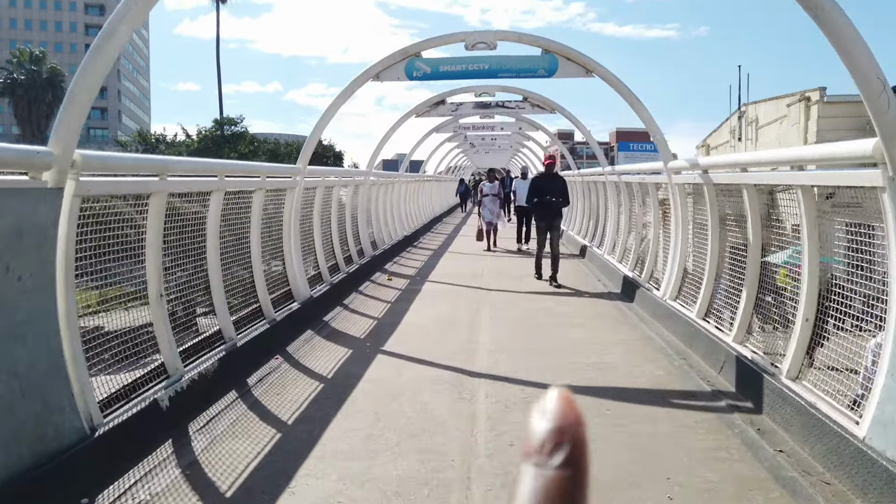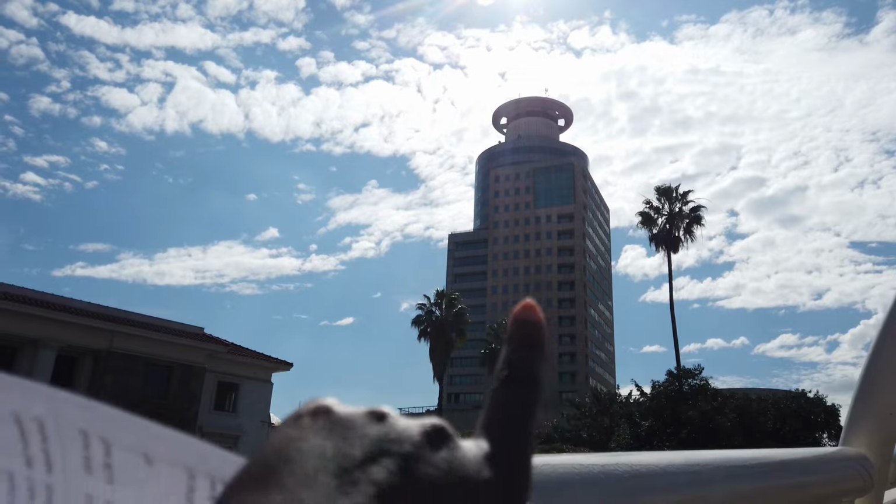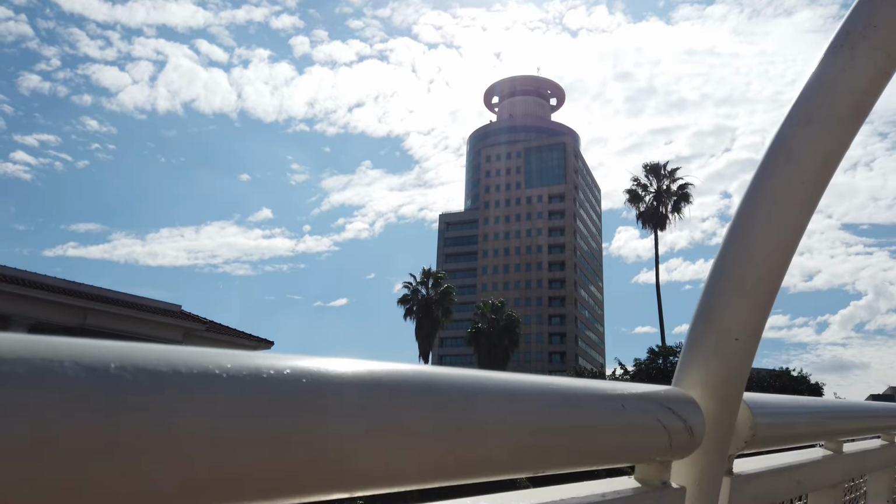This is the famous footbridge that goes all the way into Joina City. That's Joina City. At some point, it was the tallest building in Zimbabwe. From up here, you're able to see the city. I'll show you guys when I get to the top.